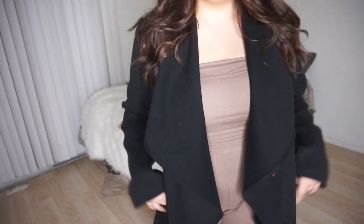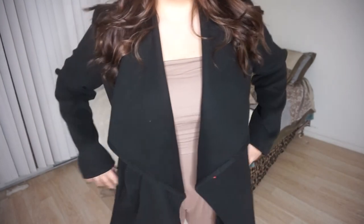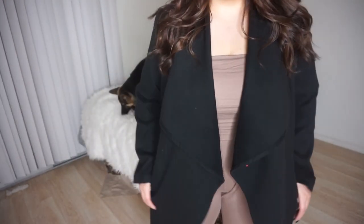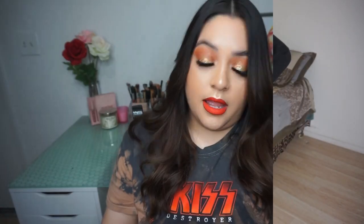I think it's super cute. The whole thing isn't tight. You'll see in the try-on. But around the waist, it kind of gets a little loose, which is, I think, flattering. I really like this jumpsuit. I wouldn't wear it on its own. I would definitely pair it with a jacket.